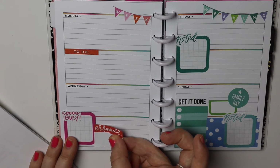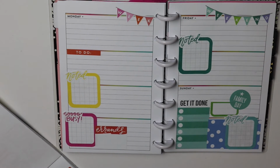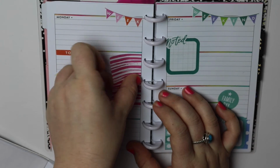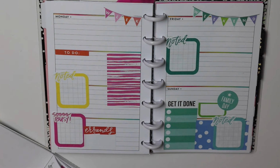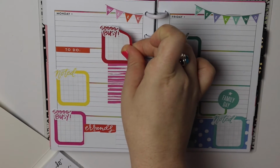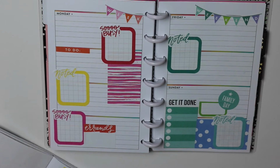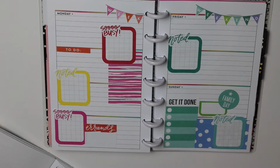I'm gonna put like this little errands one down here. Center, but that's okay. I'm gonna pull a little bit of red in, even though red's not really on there. If you guys can't tell, I love these boxes. I want an entire sticker book of just like different colored boxes and patterns. I love them.